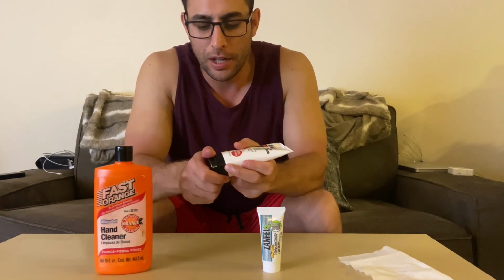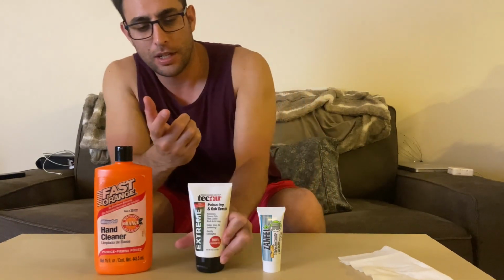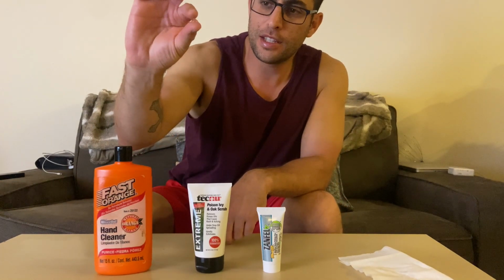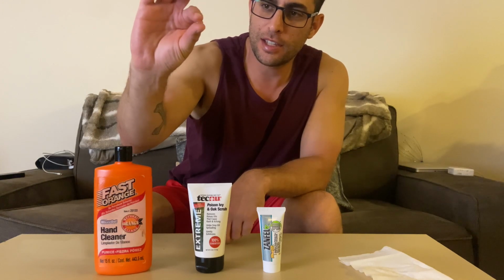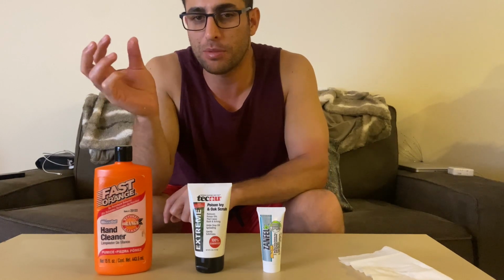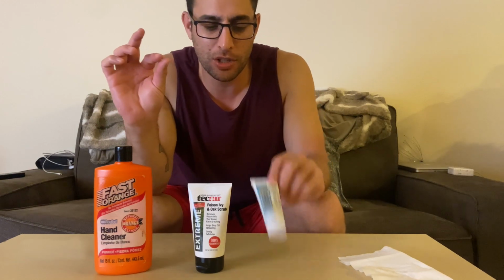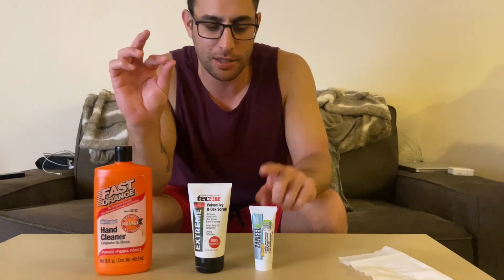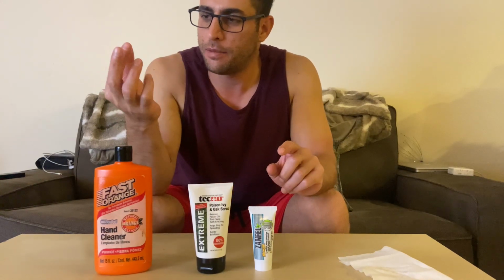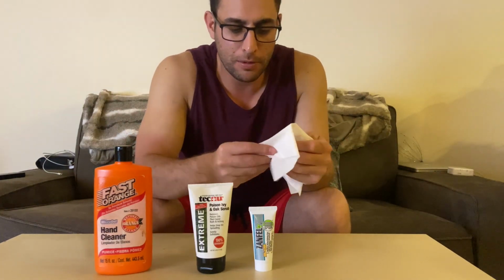Second up is the Tecnu. This is a clear gel, so I'll get some on the finger to show you guys. Consistency is pretty good. It's jelly-like, I guess you could say. It has the micro scrubbers or the micro beads in there as well, just like the Zanfel, but it doesn't have as much as the Zanfel. So I like it, but not as much as the Zanfel, just because it has more micro scrubbers. The Tecnu doesn't have as many. So consistency has to go to Zanfel so far. Let's get this off my finger.